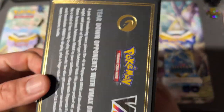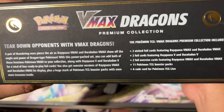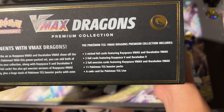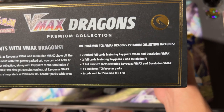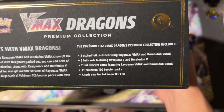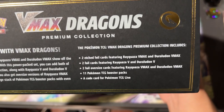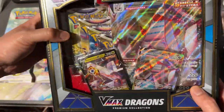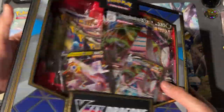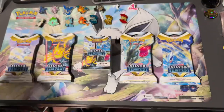Look at this. Here we go. Tear down opponents with VMax Dragons. It comes with two edged foil cards, two foil cards featuring Rayquaza V and Duraludon, two foil oversized cards, 11 Pokemon booster packs, and a code card for the TCG Live. And look at this. This box is just beautiful. I don't want to open it, but I'm going to open it and share it with you guys.